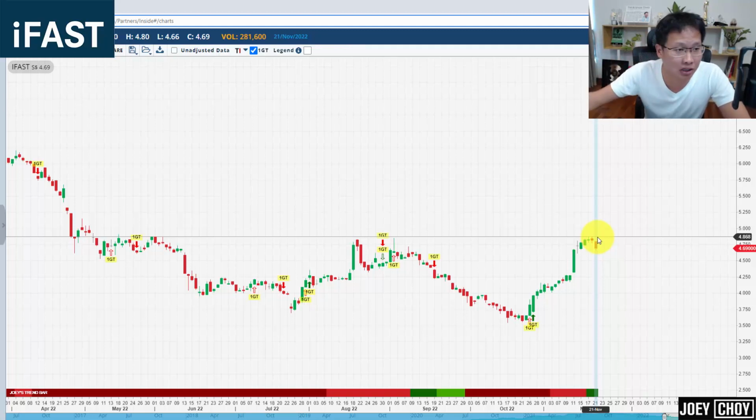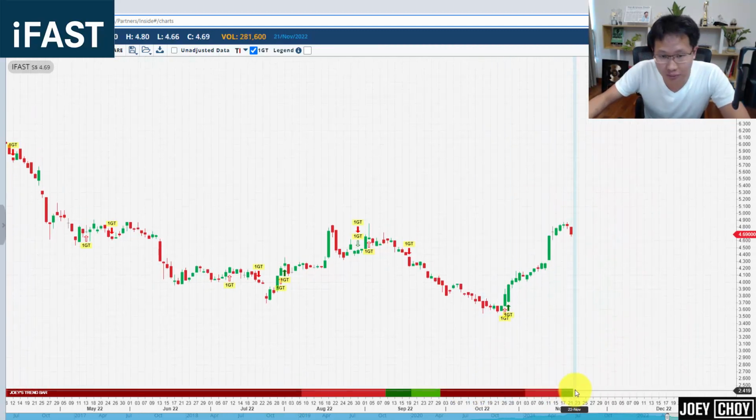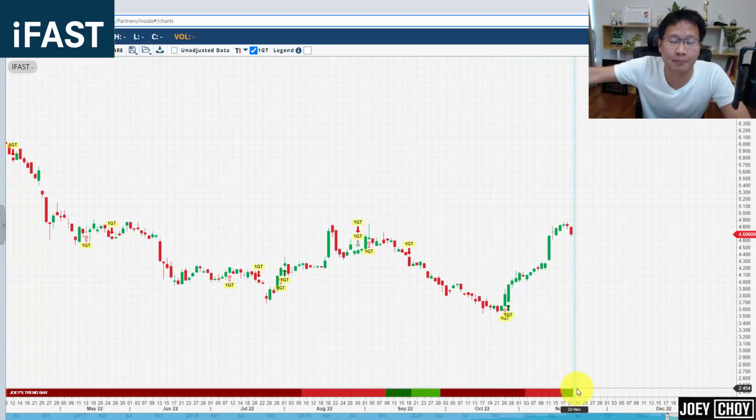If we can break above the $5, then I would say that perhaps this bar will turn from red to green. It will be green for a period of time, and that's where there are some signs of the trend starting to turn up. If not, we can still be in a downtrend in the mid to long term.